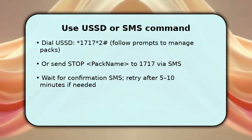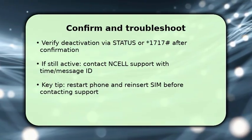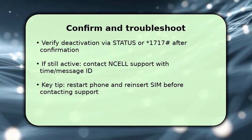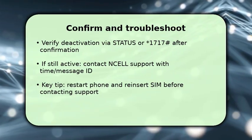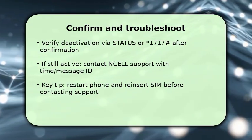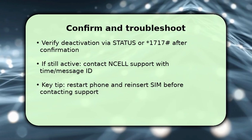Finish by confirming the pack is deactivated. Recheck with status to 1717 or dial *1717# and view active services. If the pack still shows as active after a confirmed stop command, collect the confirmation message ID or timestamp and contact Ncell customer support. Provide these details so they can reverse a failed auto-renew.